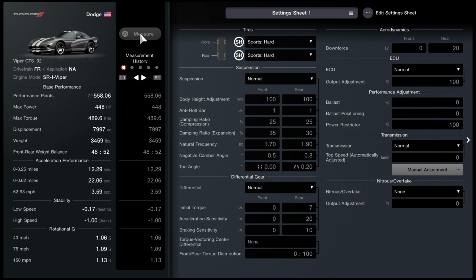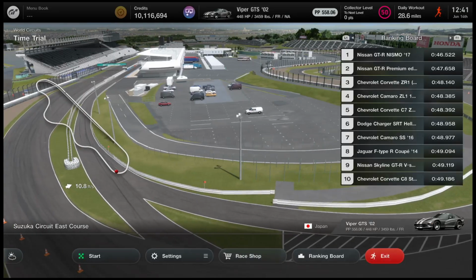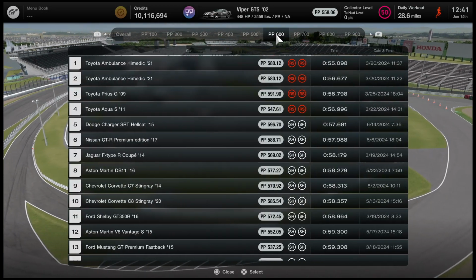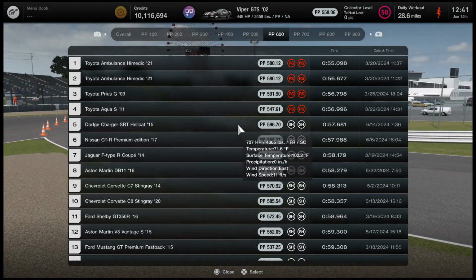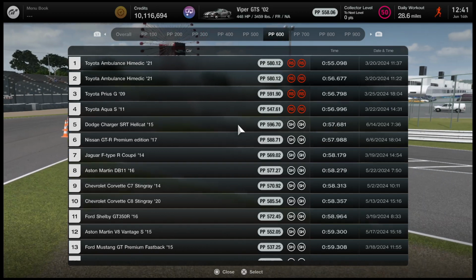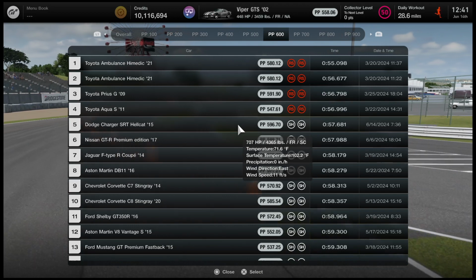This car does come to you with Sports Hard tires from the brand Central. And let's see where this is going to put us in the ranking board. It's going to be 600 performance points, so I believe that's going to put it up against the newest, the other Dodge that we have on here. That's the SRT Hellcat that we did in the last episode.